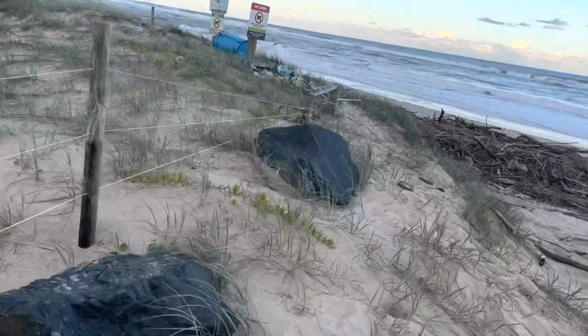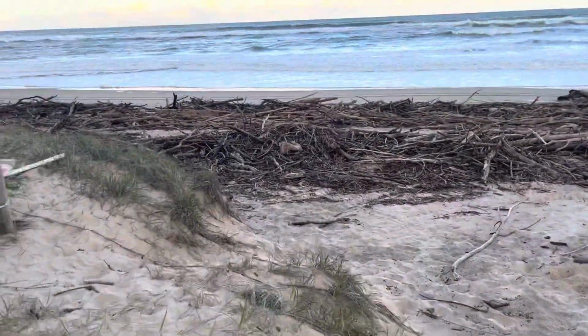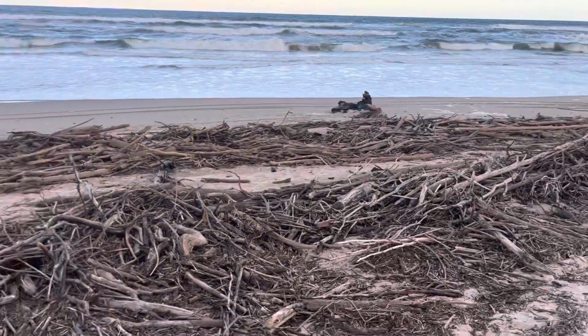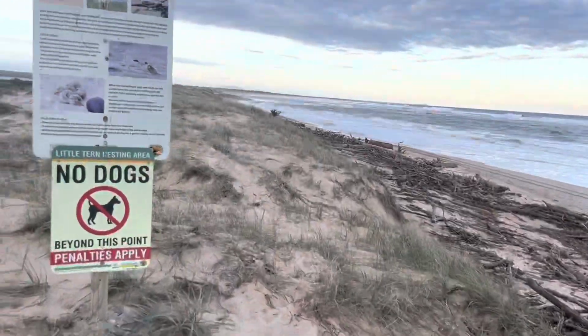Look how much stuff is washed up on the beach from the floods. This is all the trees and stuff that's come down the river and washed up on the beach this last week with all this rain we've had.